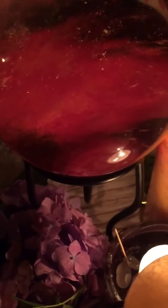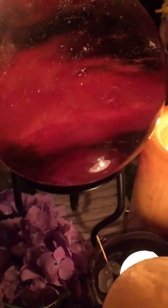Now, I have to talk about the personalities of the crystal balls because they all have unique personalities, and you might have difficulty. You might have bought one and find it difficult to use. Not that you can't ever use it, but it might not be the right crystal ball for you.